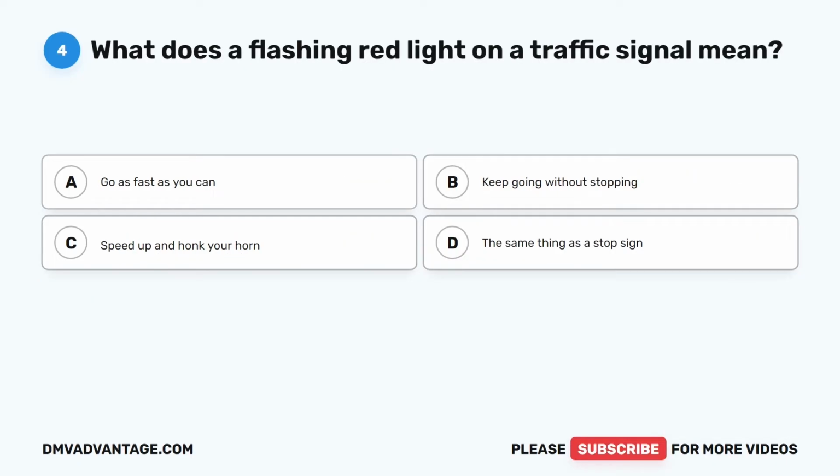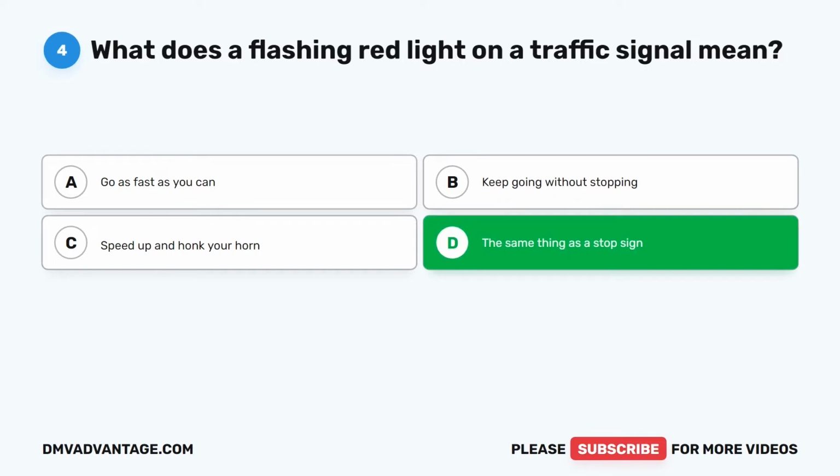Question 4. What does a flashing red light on a traffic signal mean? A. Go as fast as you can. B. Keep going without stopping. C. Speed up and honk your horn. D. The same thing as a stop sign. The correct answer is D. The same thing as a stop sign.